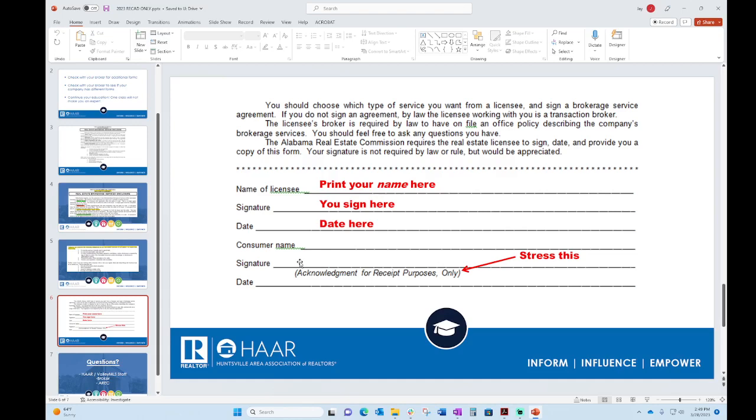They're not members of the Alabama Real Estate Commission. So we just have to make sure that we present it. We do our very best to get them to sign it, and 99% of the time they will. But once again, this is just for informational purposes only. This is a consumer protection form so that people are just on the same page with what we provide.